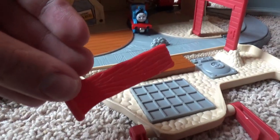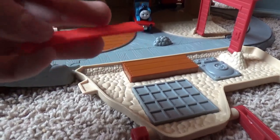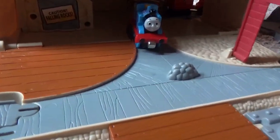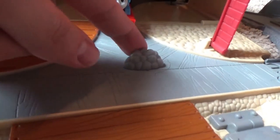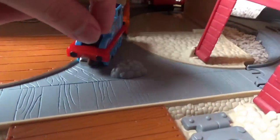So it also came with this piece, but I don't know where this comes from. I don't think it's from the set. It may have just been something extra that was included in the lot. I don't know. So anyways, let me discuss some of the track first. On this T-switch here, there's this little pile of rocks in the middle to resemble the middle of the track, to help the engine steer easily off to the sides as they try to switch tracks.